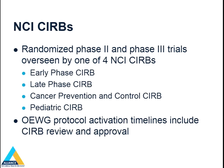So there are 4 cIRBs. There's an early phase, phase 1, 2. There's a late phase, phase 3, 2, 3. There's a newly formed cancer prevention and control cIRB, and a pediatric cIRB. And as I said previously, the OEWG timelines include cIRB review. So, got to write the protocol quickly, develop the case report forms, front-loaded so that all of the review processes and approvals can take place in the amount of time that OEWG allots to us. OEWG drives everything that we do.